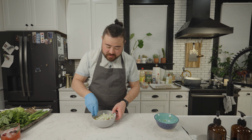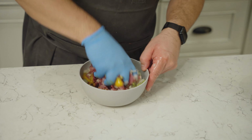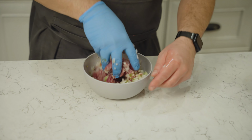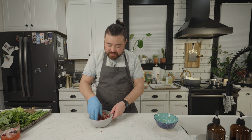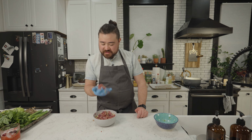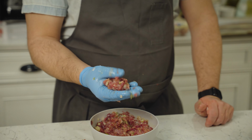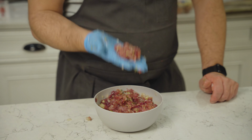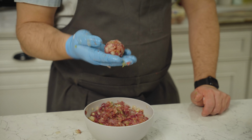So from here, we've got the rest of our ingredients in there. We're just gonna mix it all up. But yeah, so when you're done mixing it, it should be moldable, but still fairly loose, right? So we're not actually making meatballs, we're gonna be making patties out of this, but that's gonna give us a nice soft texture to that meat.